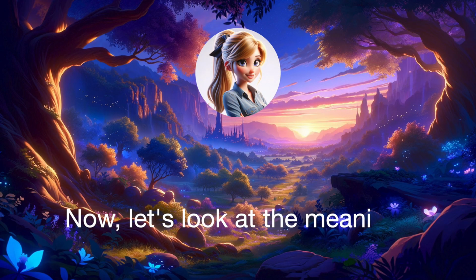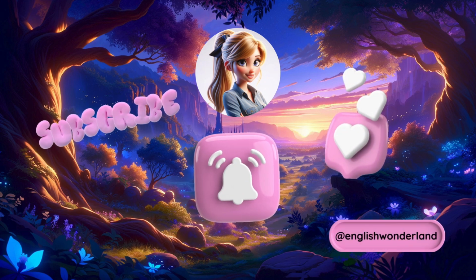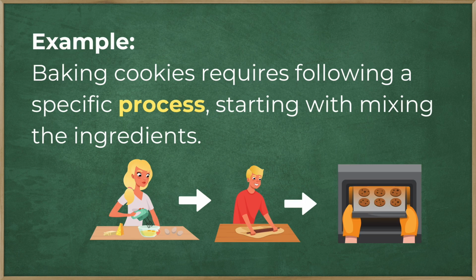Now let's look at the meanings of some phrases and vocabulary. Process means the steps you follow to get something done, like making a sandwich by putting bread, cheese, and ham together. Example: baking cookies requires following a specific process, starting with mixing the ingredients.